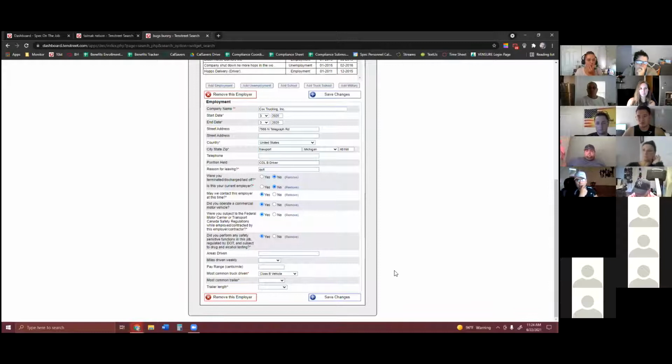They do give the option of other, but unless it's something that just cannot be explained, it really puts the client in a precarious position, because he doesn't know what other means. And I can't tell you how many calls I've gotten on that. So just keep it simple: Class B tractor trailer or Class B vehicle, as Tiffany was saying.